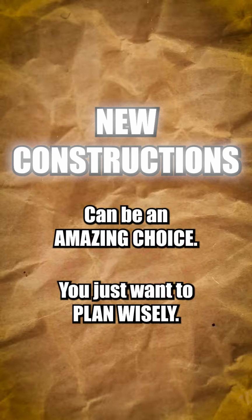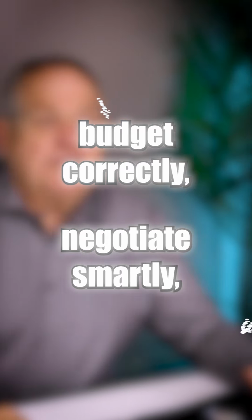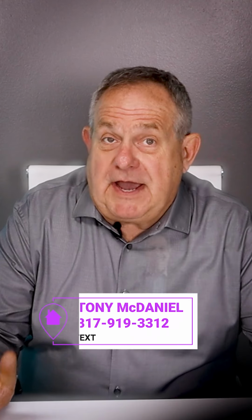At the end of the day, new constructions can be an amazing choice. You just want to plan wisely. Knowing what to expect can help you budget correctly, negotiate smartly, and make sure you're getting the most out of your investment.